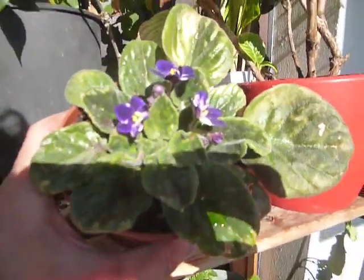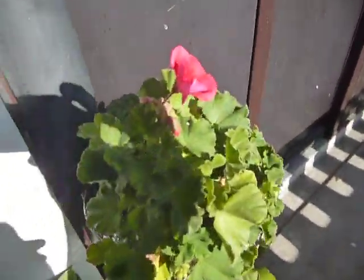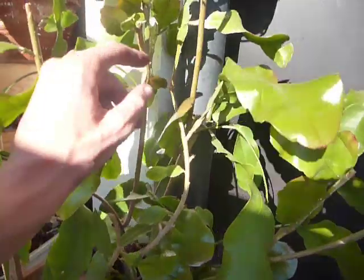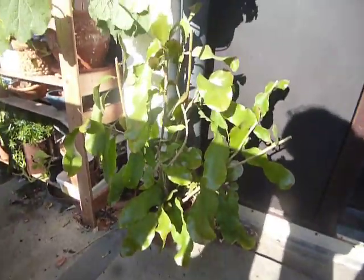Kaapsviooltje, second flowering this year. Geranium, also second flowering this year. There's some more coming somewhere. Another plant I found dead, just three stalks and a few little green spots, and now look at it. I love it. It's 1 year old.